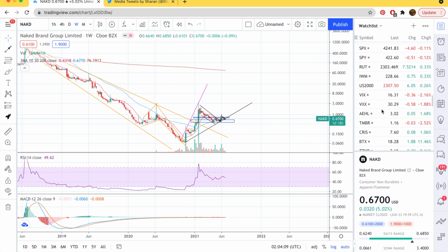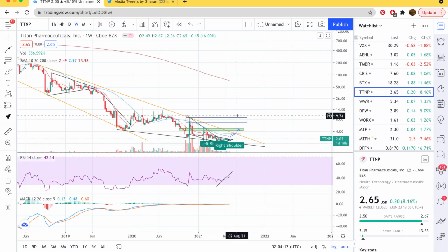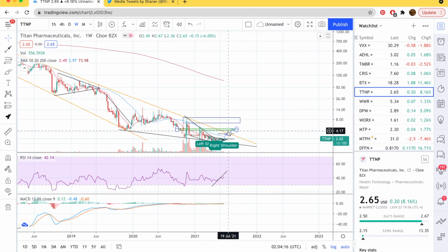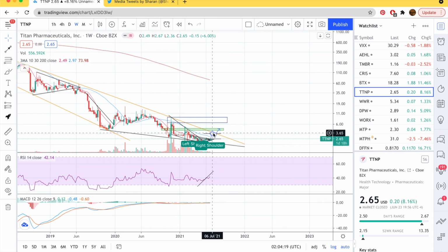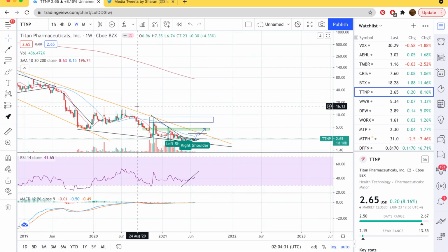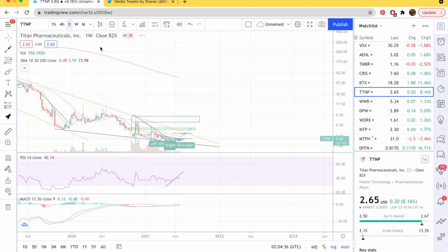So with TTNP we see a similar pattern. It's like a falling wedge pattern. Once we break above $4 or $5, I think this is going to run to $8-9, and may even go to $15-16. But again, we'll have to trade based on the price action.